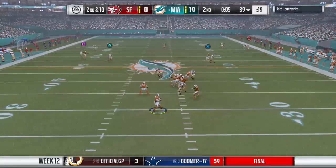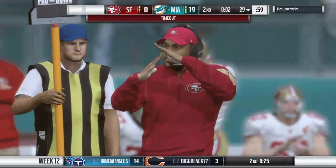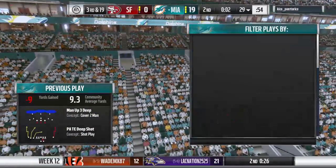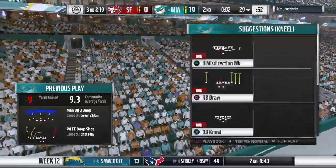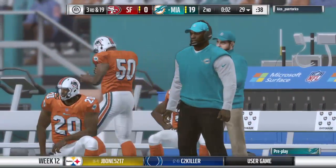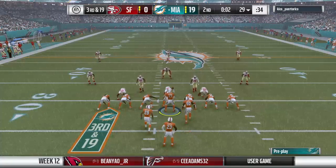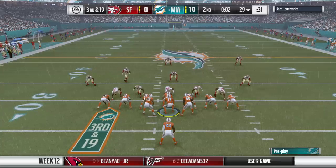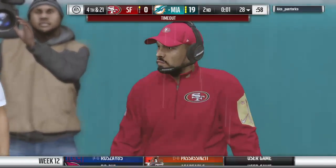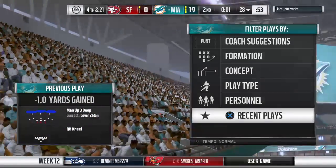Now Tannehill. He's got time in the pocket. Under pressure, and he's going to go down. Tannehill sacked. And now the 49ers signal for a timeout defensively. So as they take it over, we step aside. And with time running down, they go down to a knee. And the 49ers going to take another timeout. So as they take it over, we step aside.